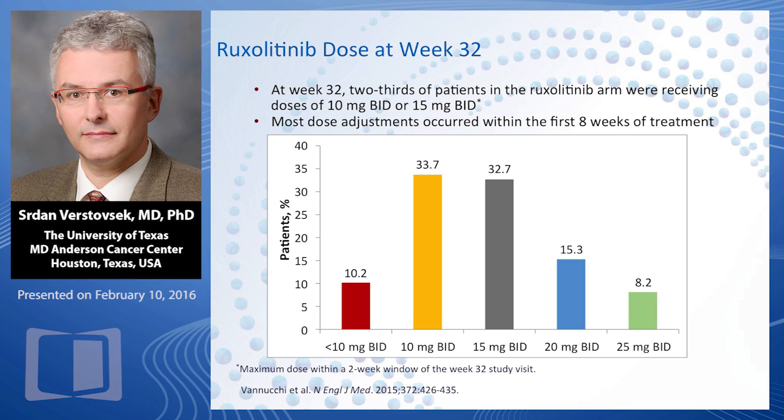And about a third of the patients will stay on that dose, as it's shown here in the yellow colors. And the majority may need adjustment to a higher dose, which is fine. We start with low and increase slowly to high dose if necessary. Only about 10% of the patients will need less than 10 milligrams twice a day.